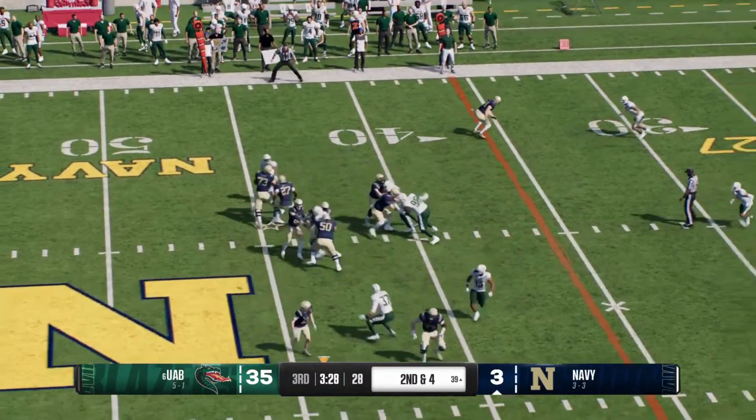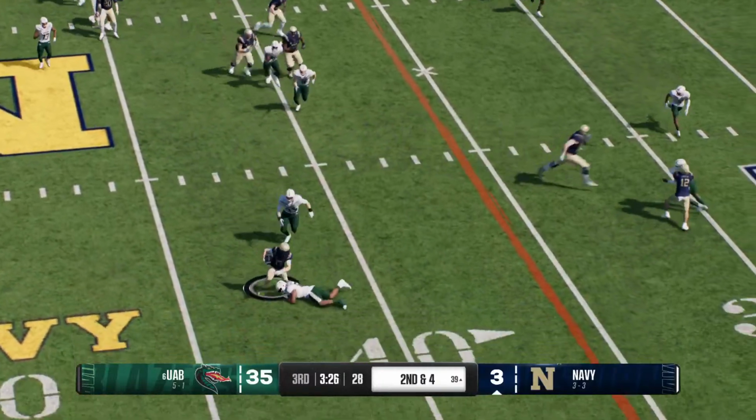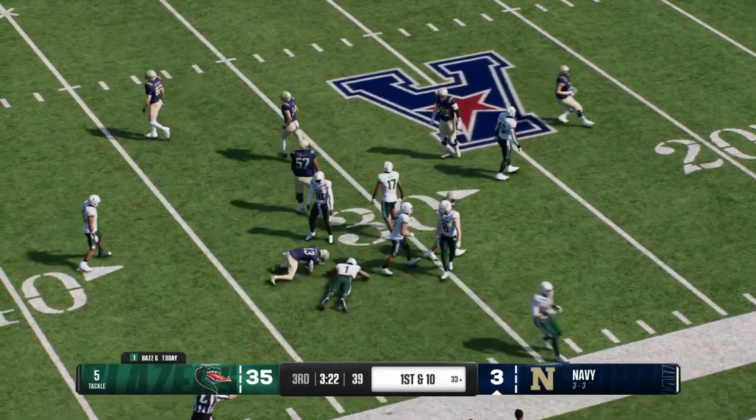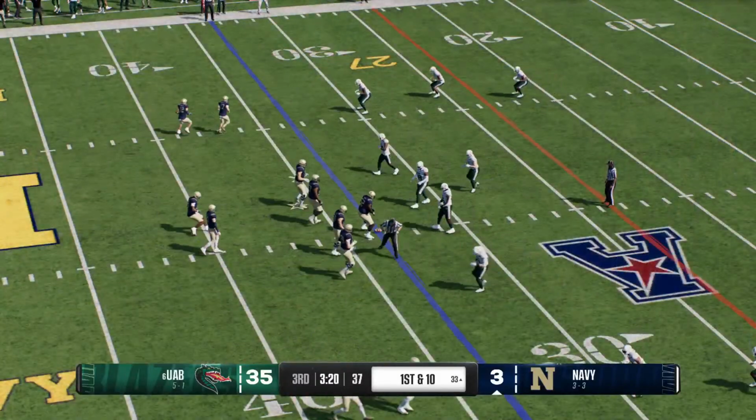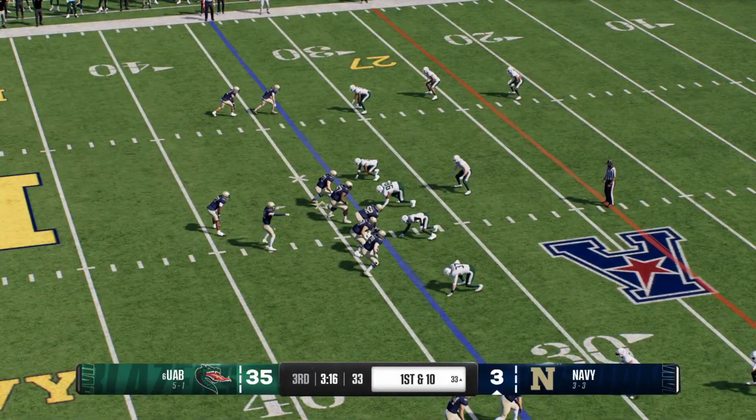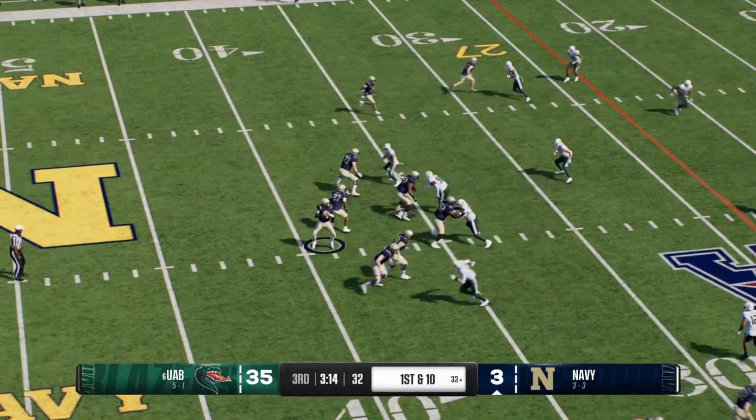They keep attacking through the air. He looks that one in nicely. And he was able to shed a tackle and pick up the first down before they finally get him on the ground. In search of their first touchdown of the game, they are on the move with a 1st and 10.